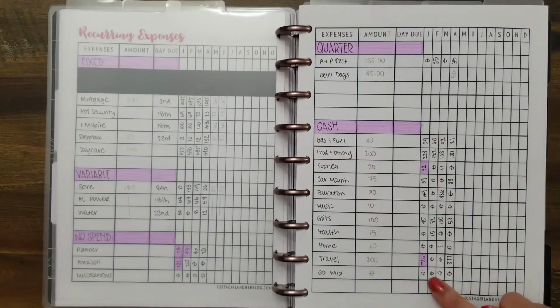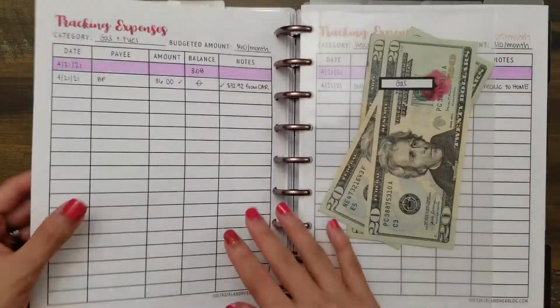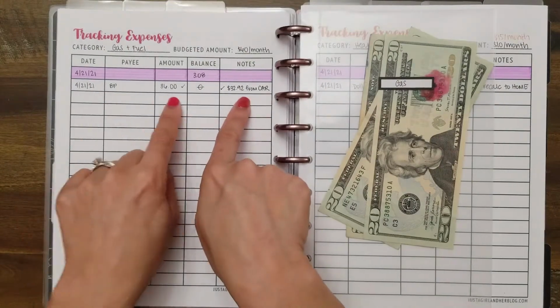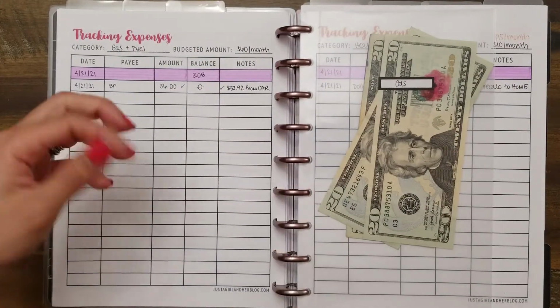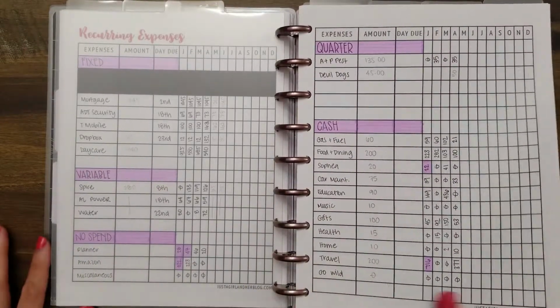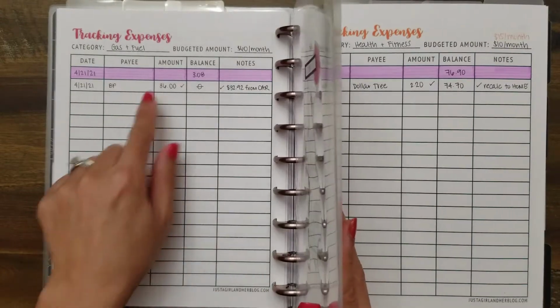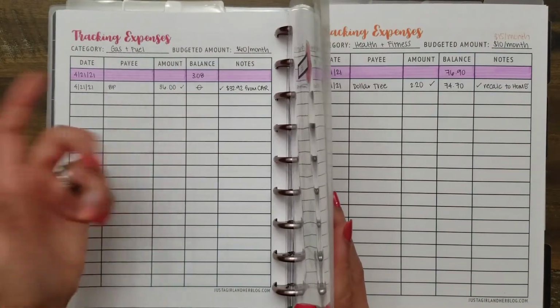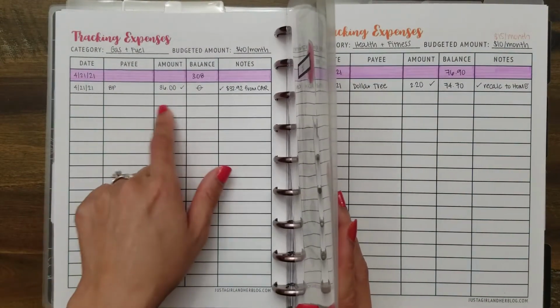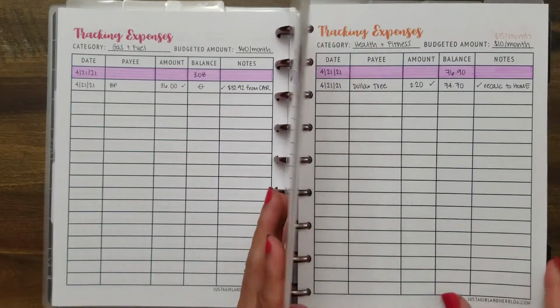And then these are the dollar amounts that I spent in the month. What I do is basically go through and add up these amounts here, and whatever the dollar amount is, that's what I list here. All right, so that's how I set up that system. And then I run through each category. I put the date, where and what I bought, the amount, and then I subtract it from the balance in the previous line. And that's pretty much it.